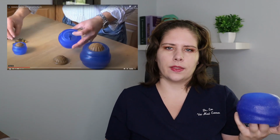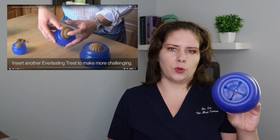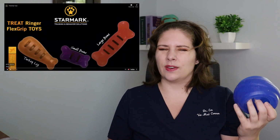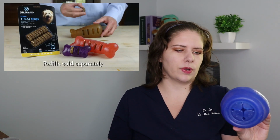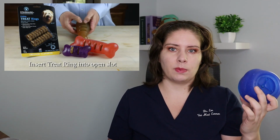I do find that the Star Mark replacement treats are a bit high in calories and a bit expensive, so this tends to be a very special treat for my dog. However, it can be a great one, and some dogs will take quite a long time to gnaw it out of there. If you haven't considered something like this, they also have a bone that you can put rings into, and a few other ones that you can put their pucks in. But this is a great toy that maybe not as many people know about.